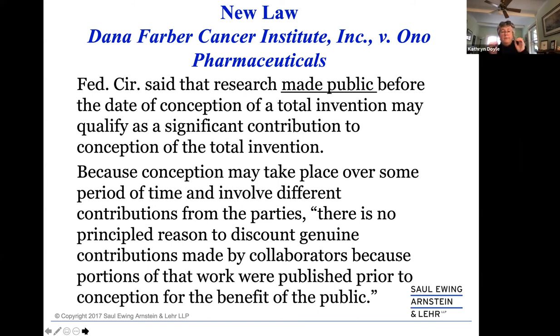And so the Federal Circuit said in this case that research that's made public before the date of conception of the total invention can qualify as a significant contribution to conception of the total invention. And they said because conception may take place over a long period of time and would involve different contributions from the parties. So you can't discount a genuine contribution to conception by some collaborators because portions were published.